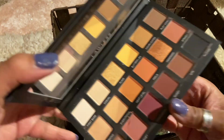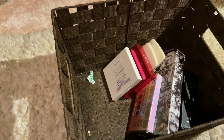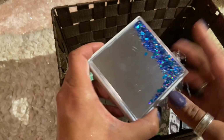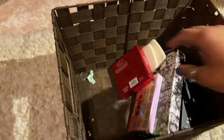It's the one by Lawless Cosmetics. I've been wanting this damn thing, so I was super excited when I saw it on sale. I grabbed it. Then I also got, where are you? Oh, this is from a different, I got this off QVC, but I wanted to show it. This is the Foil Finger Paints Highlighter Palette from Tarte.